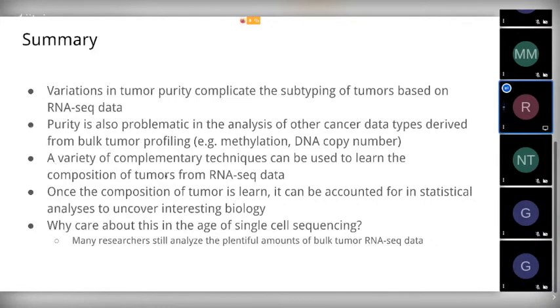There are a lot of complementary techniques that can be used to learn the composition of tumors, as I presented to you. And once you learn this composition of the tumors, you can account for it in various statistical analyses to uncover interesting biology.